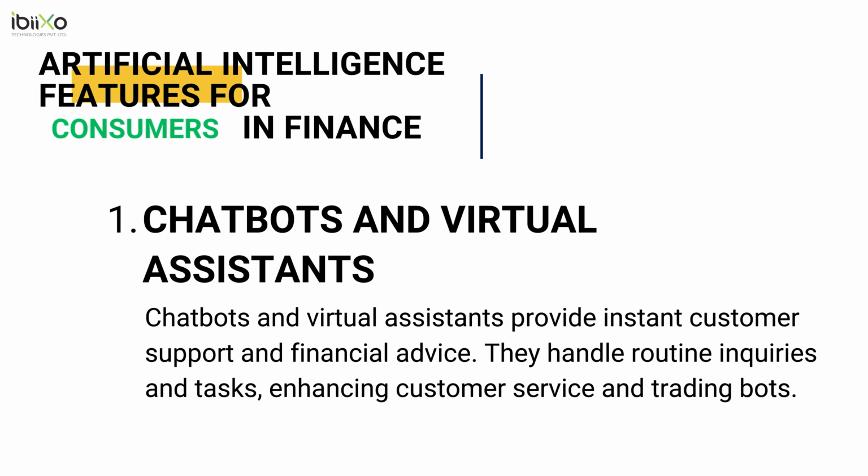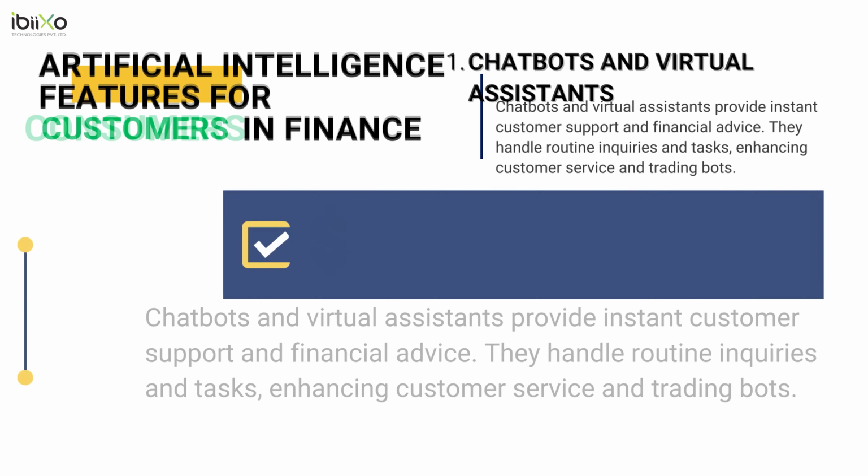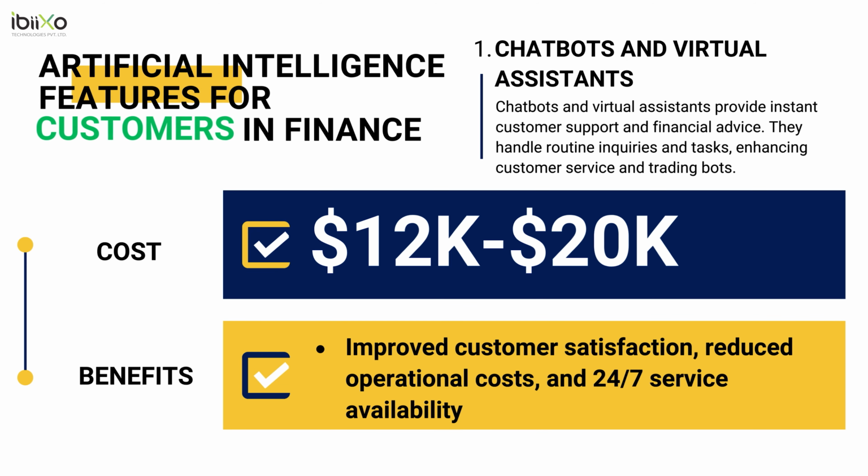The first feature which we are going to talk about is chatbots and virtual assistants. Chatbots and virtual assistants provide instant customer support for financial advice that can be handled as a routine inquiry or task, enhancing customer service and trading bots, which would specifically be for consumers. Integration of this sort of system in a pre-built system would cost around $12,000 to around $20,000. Now, this depends on whether your existing system has enough data or not.